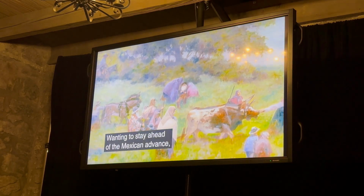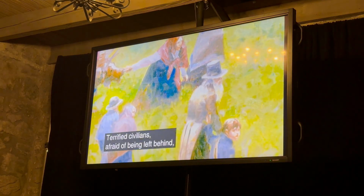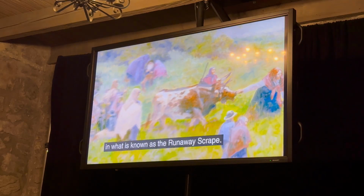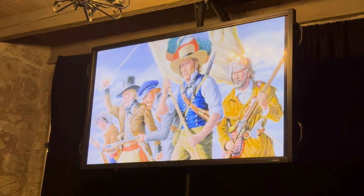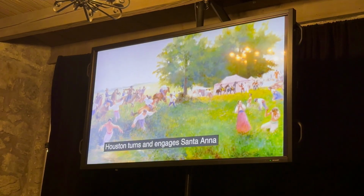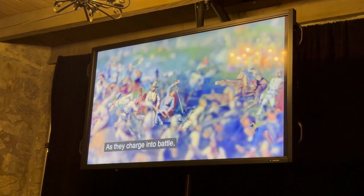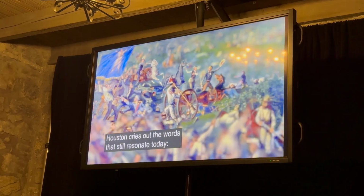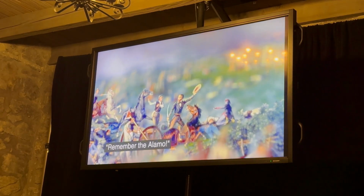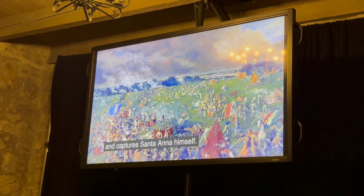Wanting to stay ahead of the Mexican advance, Houston withdraws eastward. Terrified civilians, afraid of being left behind, follow in his wake in what is known as the Runaway Scrape. On April 21st, 1836, Houston turns and engages Santa Anna at his encampment on the San Jacinto River. As they charge into battle, Houston cries out the words that still resonate today, Remember the Alamo. Houston's army kills more than 600 Mexican troops and captures Santa Anna himself.